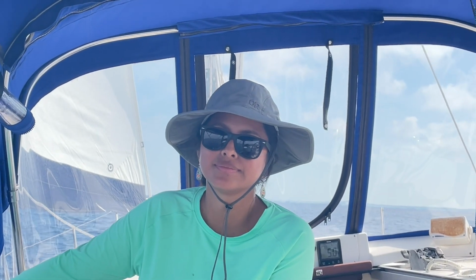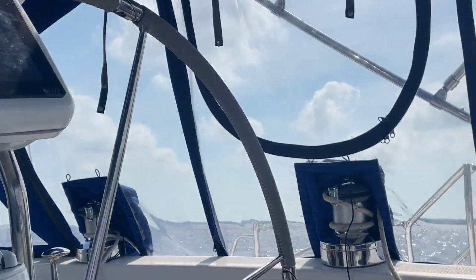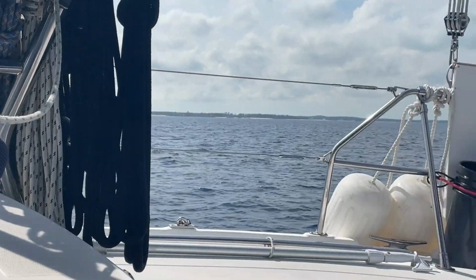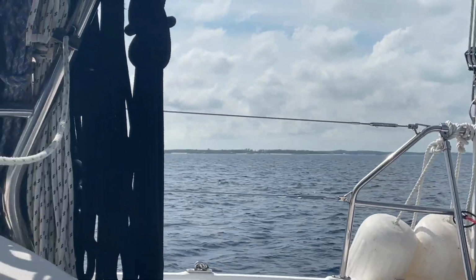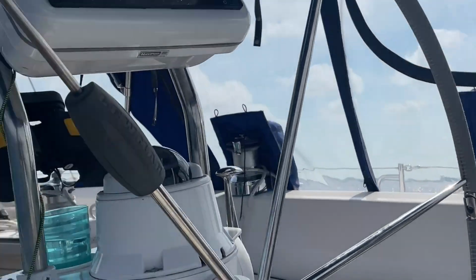But we've been beating all day long, and we're still making good time. A few times we've been in the mid-6s, and mostly we're in the 5s. But we'll be there in 2 hours or so. A lot of boats out here today. Everybody's going to Georgetown.